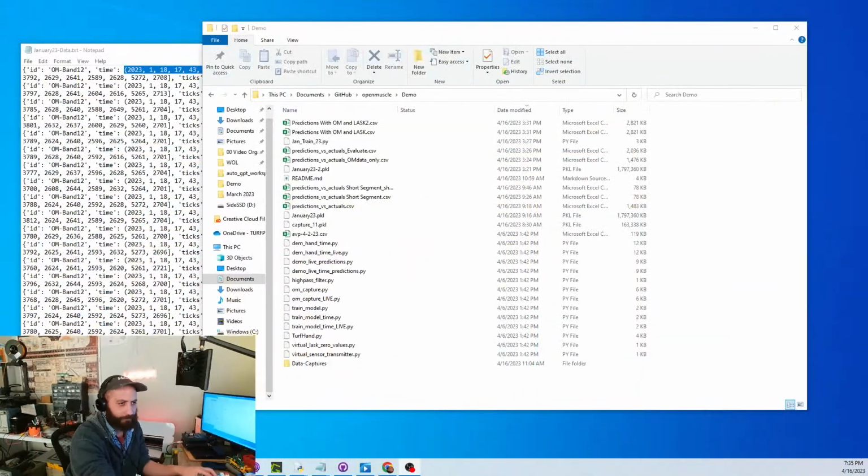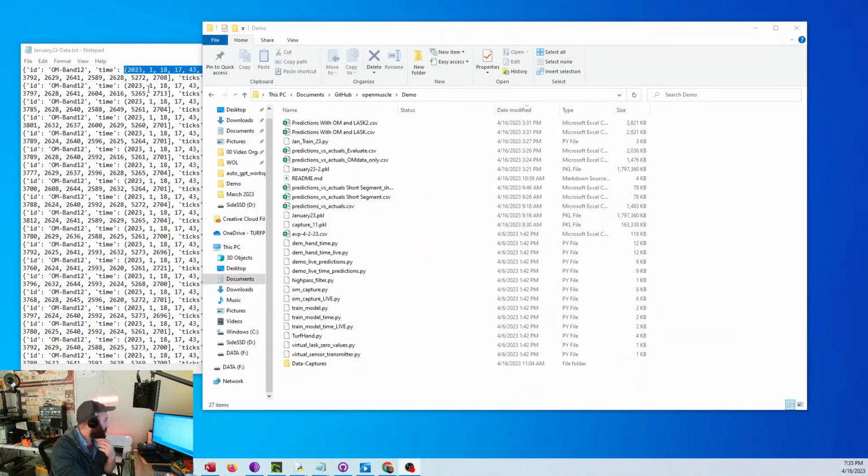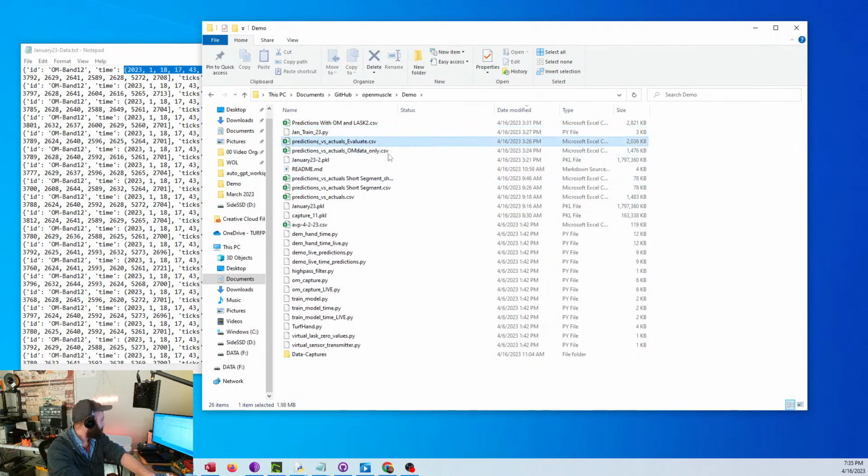Elgato Facecam. I really enjoy the Elgato Facecam. But yeah, so what I did here is I pretty much have a couple extra files because I was wanting to look at this. The predictions with OM and LASK, those are pretty neat. I need to delete these ones.